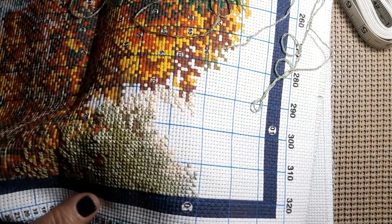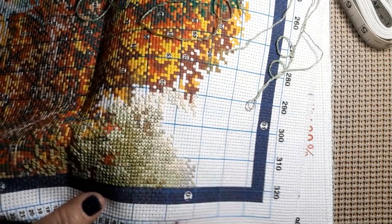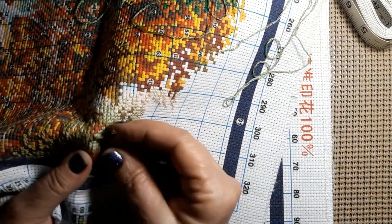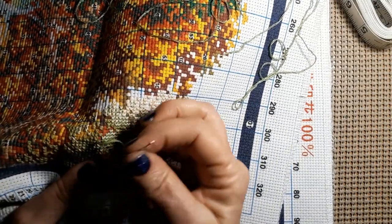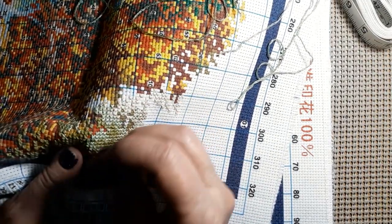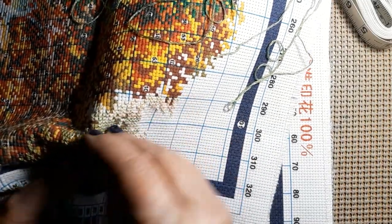I know, I missed that other whole part. I just kept meandering. Did you see how I did that? Now I'll have to come back and do that part. But we're over here and we're about at the end of this thread. I cut it in half so it wouldn't twist up so much.